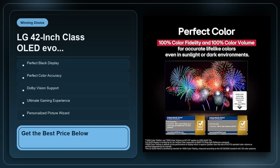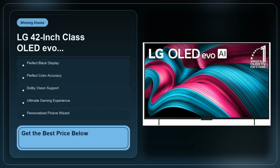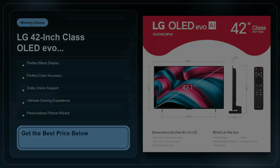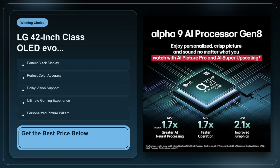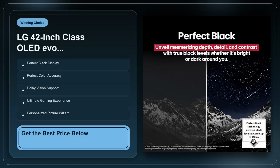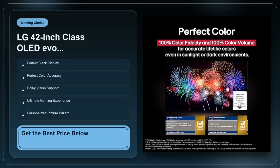Now, who should actually buy this 42-inch OLED? First, anyone moving into a smaller apartment or a secondary bedroom where a massive 65-inch screen would dominate the space. The size hits that sweet spot, large enough to feel immersive, small enough to fit on a modest wall or a simple TV stand. Second, families that watch a mix of movies, sports, and video games will appreciate the AI's ability to adapt on the fly without a lot of manual recalibration.